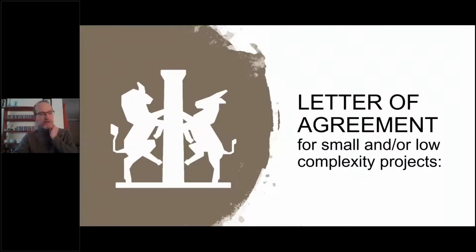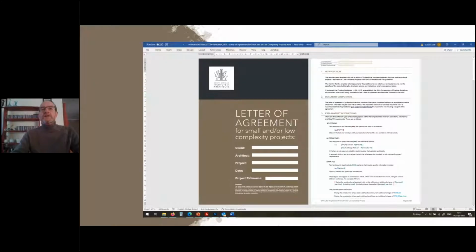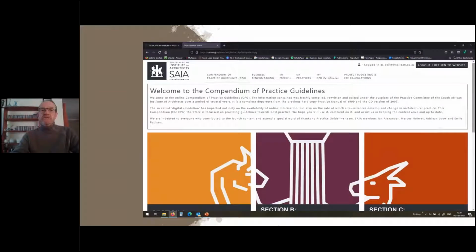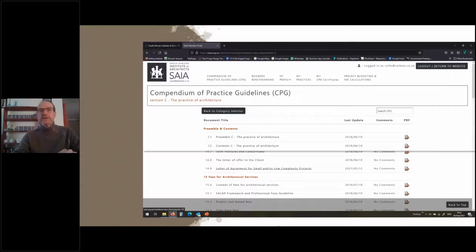There is also work that we've done in the background for the letter of agreement for small and low complexity projects. That's also available from Fresh Projects. It is free because we're dealing with small projects. It is a Word template document with instructions on how to fill it in and complete it. It is also available as guidance documents in the Compendium of Practice Guidelines.